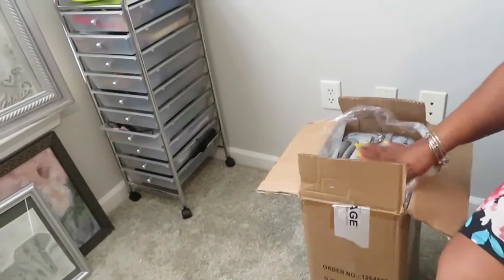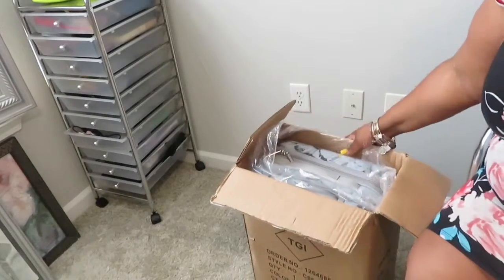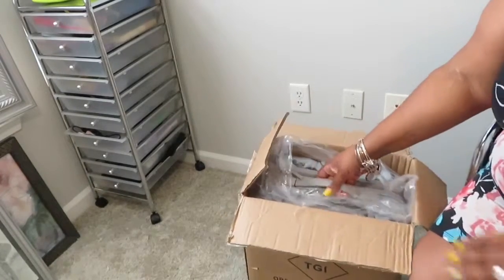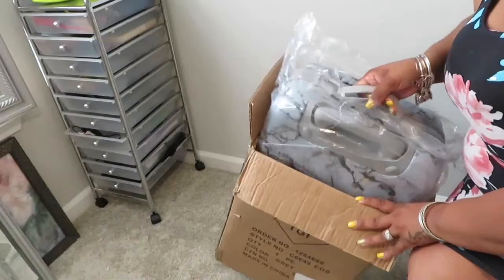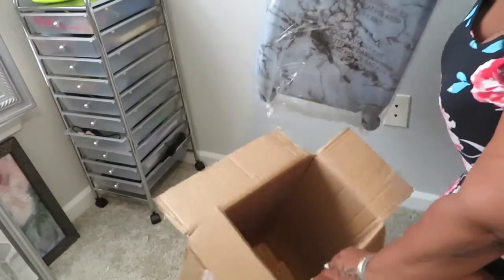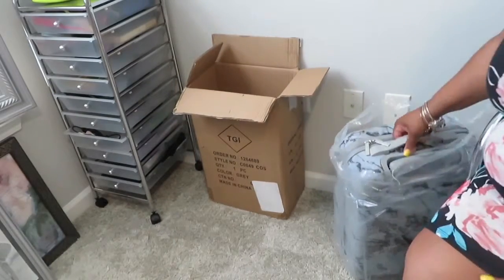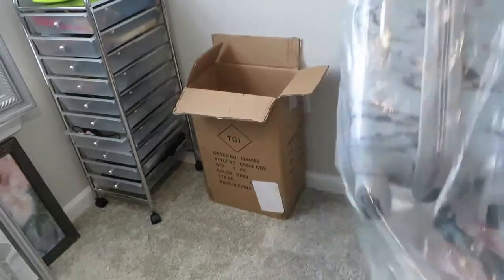So here we go. So this is the luggage. Like I said, it came in this small box. My address is on this side, so I'm not going to turn it around. And it's just a 21-inch luggage. So here it goes. It's really pretty. I'm gonna move the box over here. And this luggage is gray marble.